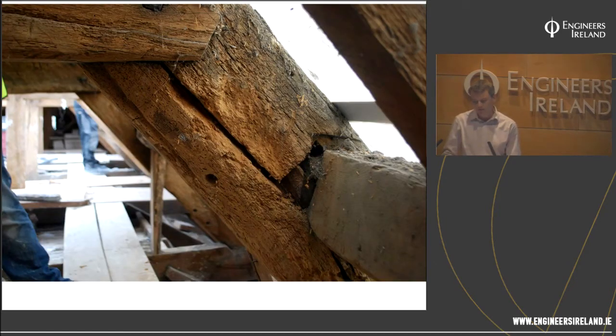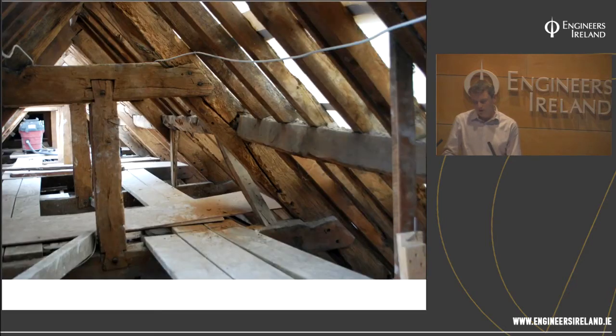Here's an example of some of the many issues that we found: that's a purlin sitting into a rafter, and the full detail of it there. So in terms of the procedure we went through in determining how to address this, we only repaired what had to be repaired, and in each repair we retained as much existing fabric as possible.